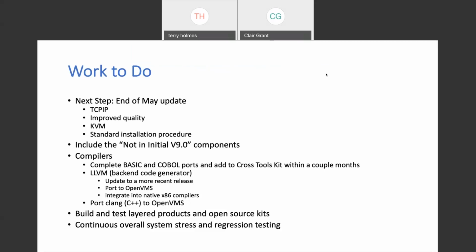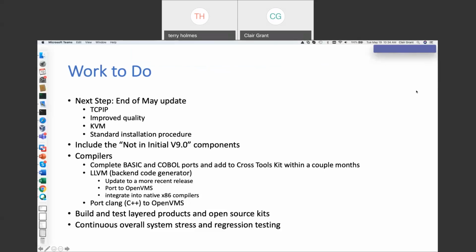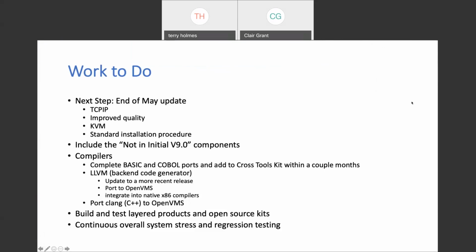So where do we go from where we are today? I hope at the end of May, that's where I'm looking at a next set of an update. TCP/IP will be ready. Of course, we'll be improving the quality. Should be available on KVM, and there may be the standard installation procedure. So those are the real goals to get to by the end of May.